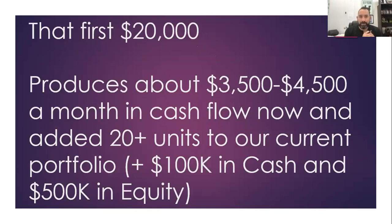So that first 20 grand, this is the summary of what it is today. That first 20 grand produces about $4,000 in cash a month today. It added over 20 units to our current portfolio that we still hold.